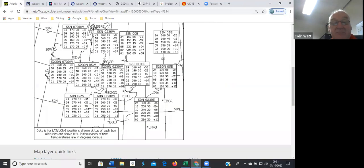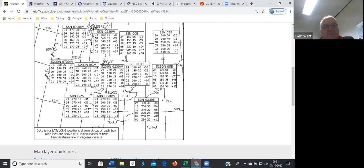Winds today, light westerly. North of us, like 10 knots, seem to be the general forecast. Just the south, along the south coast, a little bit stronger, a little bit more southwesterly in the wind, but fairly light all day. Maybe picking up a little bit towards the end of the day, probably when we finish flying, as things start to change.